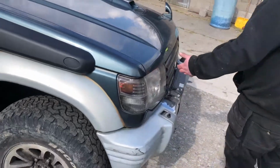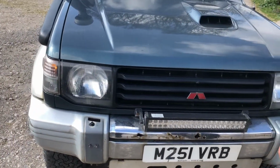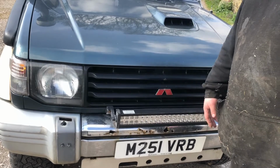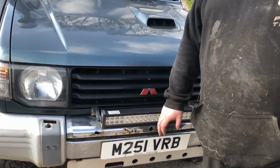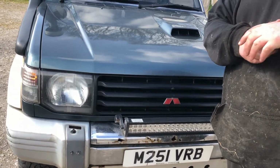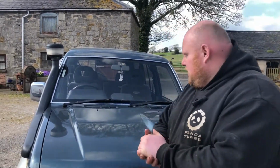again, a light bar is already fitted on the front in a similar position to the Terrano, but it's not wired up. We are going to wire that up, get that working. Eventually this bumper will be going. It'll either have a winch plate and we'll chop the bumper to get it to fit, or if Andy's feeling a bit extravagant, he'll get a proper winch bumper on, a big naughty one like mine, I think.